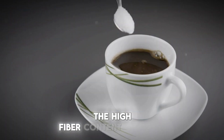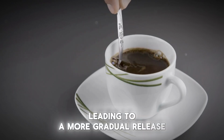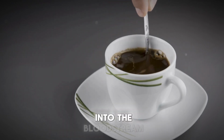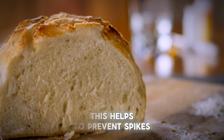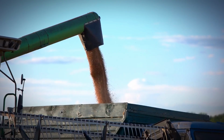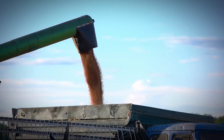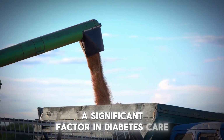The high fiber content in whole grain bread slows down the digestion process, leading to a more gradual release of glucose into the bloodstream. This helps to prevent spikes in blood sugar levels, which is crucial for people with diabetes. Fiber also promotes a feeling of fullness, which can help with weight management, a significant factor in diabetes care.